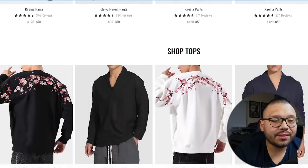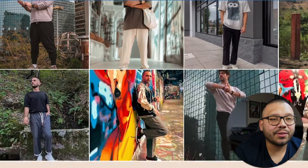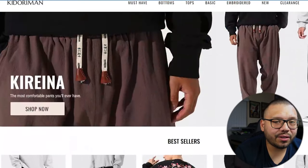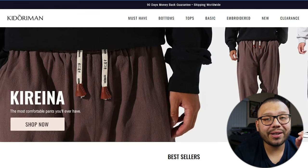Then they have the different sections, shop the bottoms, shop the tops, reviews, like I absolutely always love, and shop the feed, which is their Instagram feed. Unlock 15% off, and that's it. Straight to the point. It's kind of a long website. It's not too long, but it's very well done. It's very clean. I like how it looks. It's easy to navigate, and they have very high quality images.